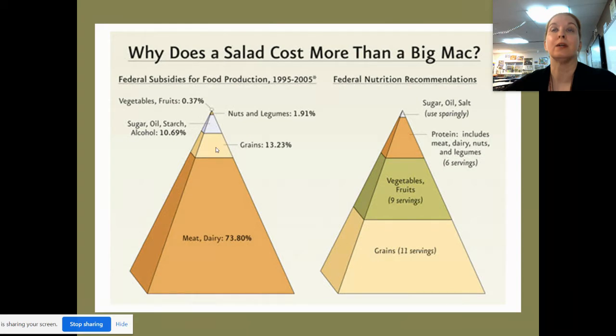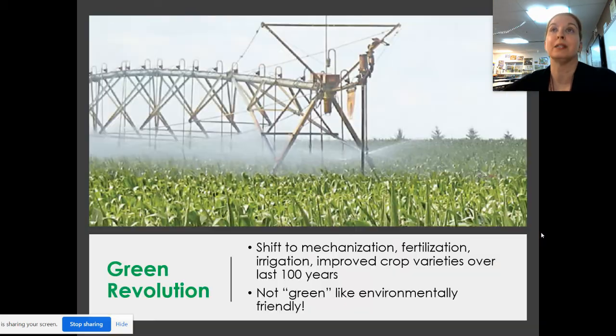A little bit is in grains. Then you have your sugar, oil, starch, alcohol, nuts and legumes, and then fruits and vegetables has a very, very small part. Now, if you look at what they recommend we eat, we should be eating more grains, and then fruits and vegetables, and a little bit of protein, and a teeny tiny bit of sugar, oil, and salt. But you can see where the money is going. The lobbyists for the meat and the dairy industry donate a lot of money to certain politicians who then pass the laws to get the subsidies to them. This is one of the reasons that our food system is as screwed up as it is.